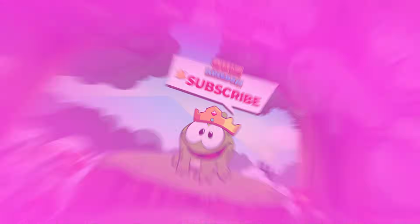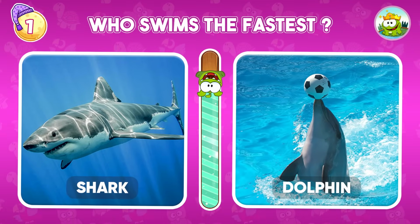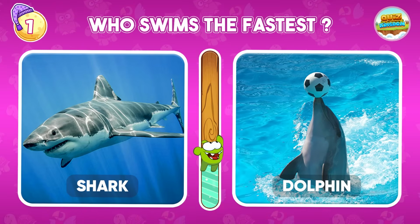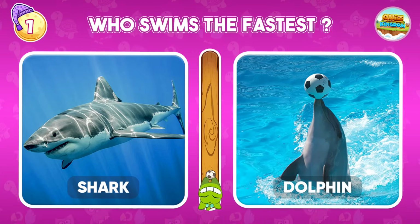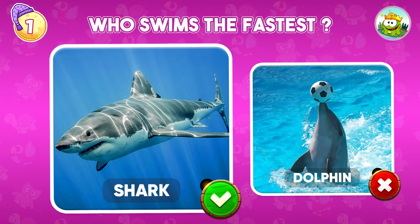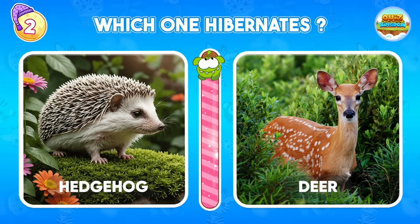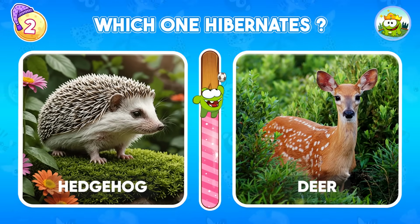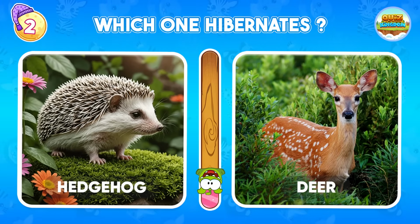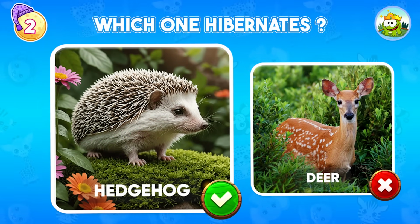Let's get started. Here comes the first question. Who swims the fastest? It's shark. Do you know which one hibernates? It's hedgehog. They can sleep all winter.